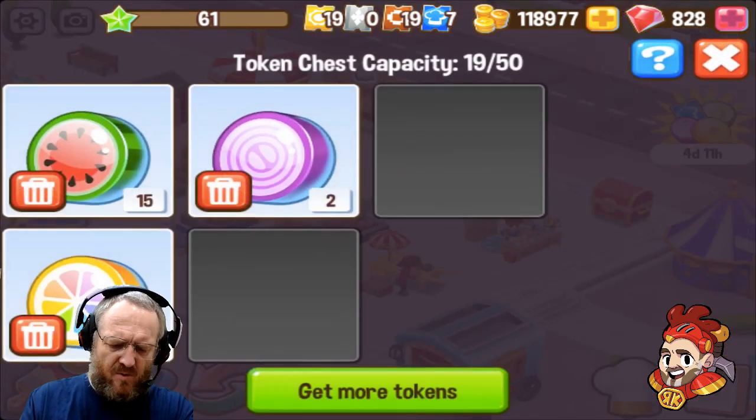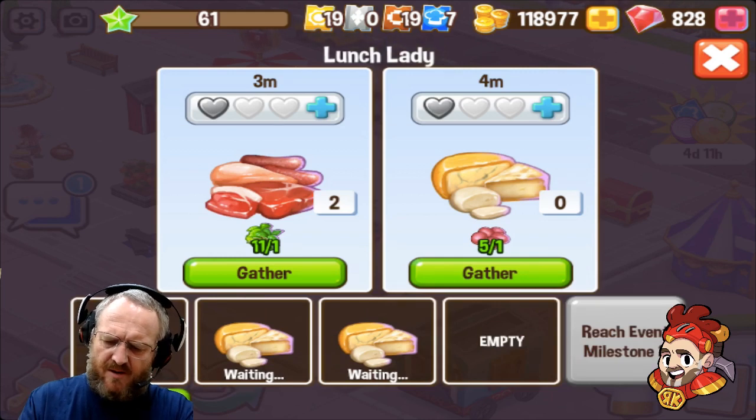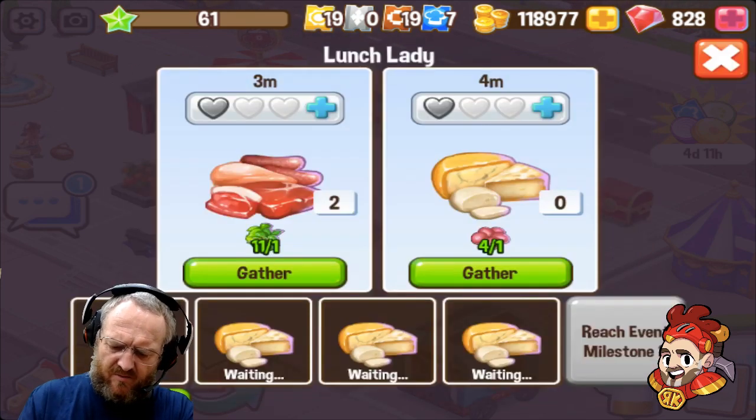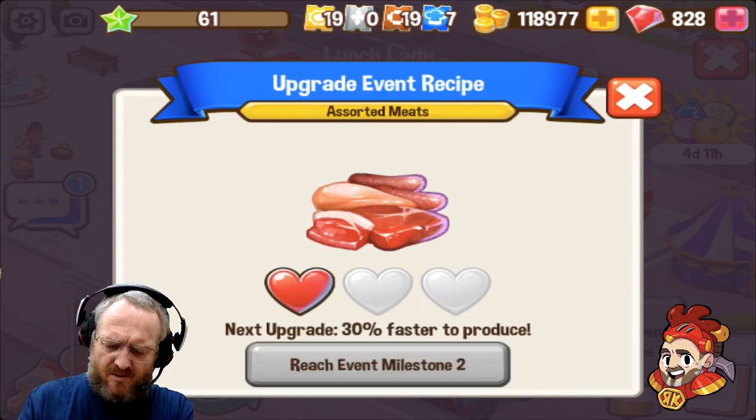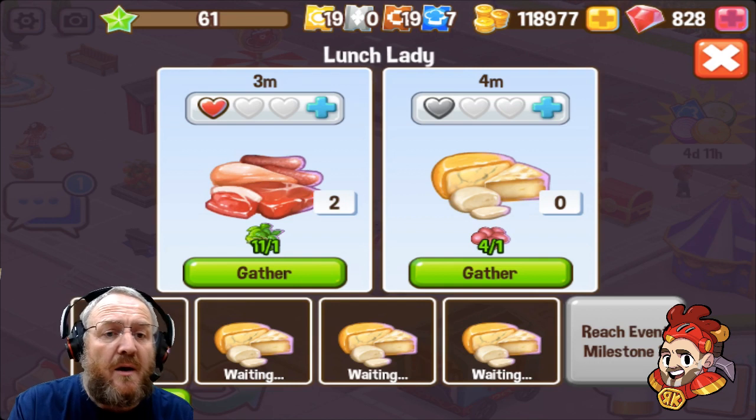But I might have to get some more tokens, so my token count is now low. We can unlock another one of those, which is perfect. We can't do that one. We need greens, and we can do that one, which is good. So more points for the meat as well. Yay, this is looking good.